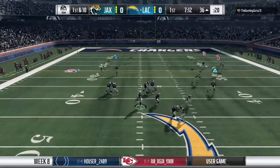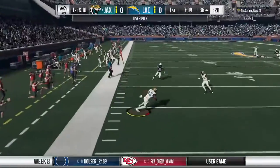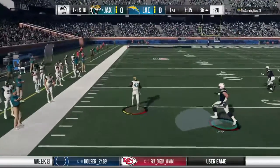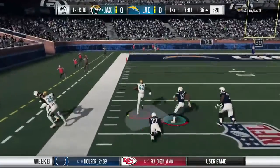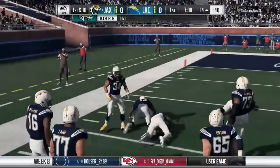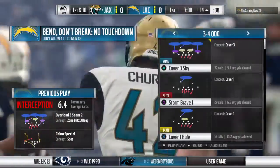A first down throw here for Rivers. Trying to get it to Williams, but it's intercepted. Picked off by Barry Church. And some room to roam now. And they will finally get him, but not until he's all the way down inside the 15-yard line.